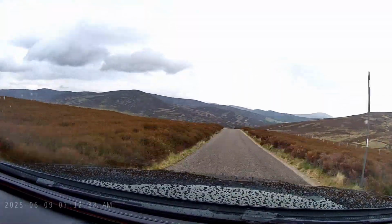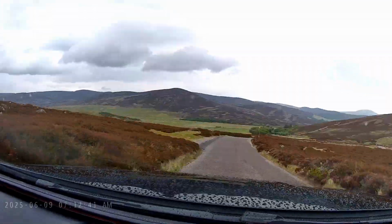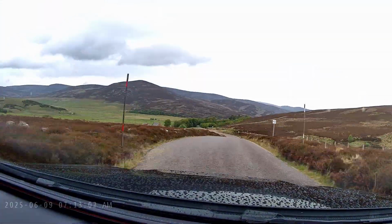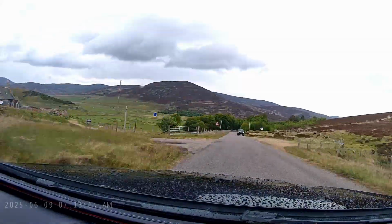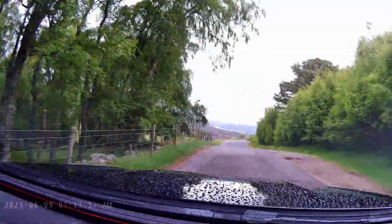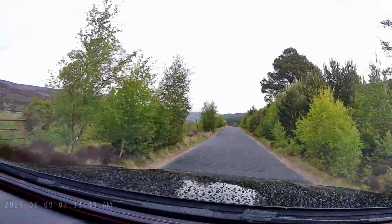So yes, here we are driving across a very picturesque side of Scotland, and it's a bit grey out, unfortunately, so I didn't film too much, and we will reach Ballindalloch momentarily.